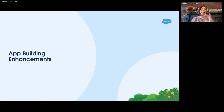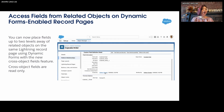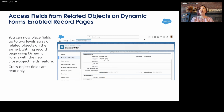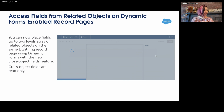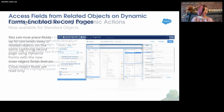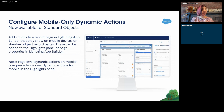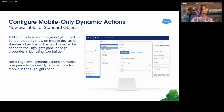All right, so we're going to break this out into different sections. In terms of app building enhancements, one of the cool features in Lightning App Builder is that you can now access fields from related objects, and you can span two levels of relationships. If we have time, I'll demo this in a little bit. But note that for this release, cross-object fields are currently read-only. We now also have dynamic actions on mobile for standard objects. Prior to spring, we had them for custom objects, but now for standard objects we can add those actions and also apply component visibility on them.